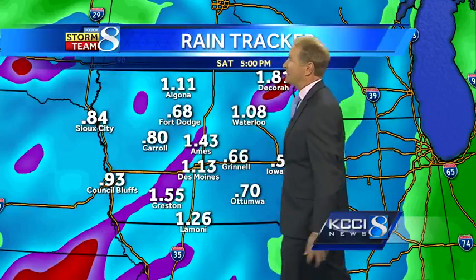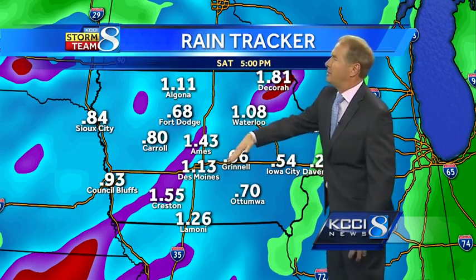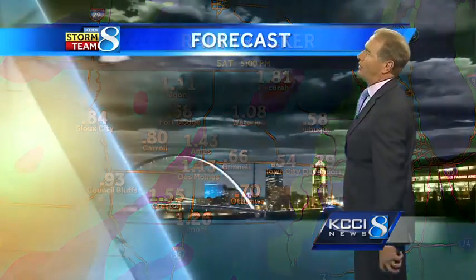Rainfall could be heavy, and I think especially off to the west and southwest, some locations may squeeze out near 2 inches, with well over an inch in the metro and on a heavier line to northeastern Iowa.